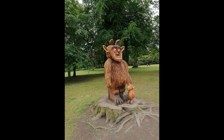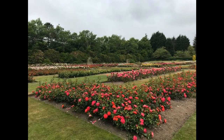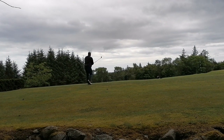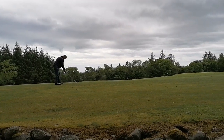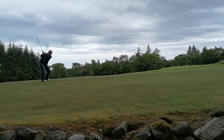Besides fields, it's got a small park with lots of playthings for little kids. It's got a cafe, which is alright, and beside that it's got a garden and it's got some nice architecture in it as well. It's got 2 golf courses which take up a lot of the park. I personally have played the golf courses and they're very nice, so I recommend them, but they take up a lot of the space, but you are allowed to walk in as well, which is good.